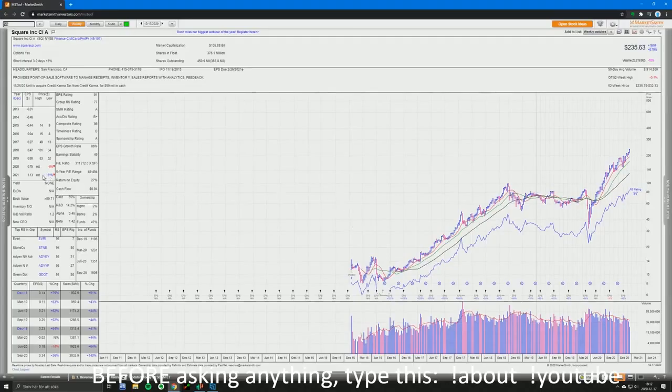And also you can see the estimates, right? The estimates are also really important because you can have very high current growth, but if the estimates are going to be down next year or the year after, there's no reason for the stock to go up. You also want rising estimates, and sometimes also stocks that don't have much growth right now but have high estimates can also make big moves.